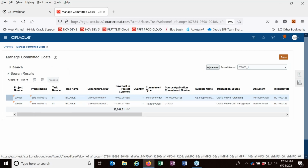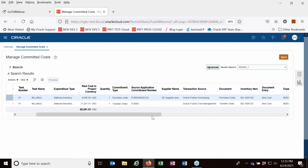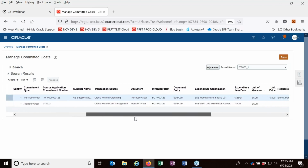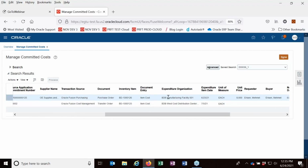You'll see our project number and our different expenditure types, going back to that slide when we talked about the default expenditure types, and those are the ones we were using here. And I want to call out a couple of columns that are important with regards to proving out the integration with the supply chain. We're getting different commitment types now for our transfer orders, and we're seeing our inventory items associated with those. And we'll see our purchase order number here, our transfer order number, and then the different organizations. So I'm seeing that these commitments are coming out of our manufacturing facility, and also something coming out of our distribution facility as well.